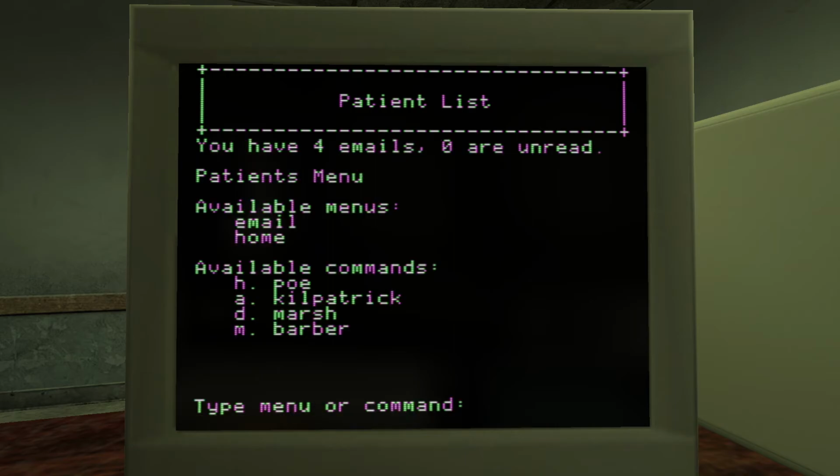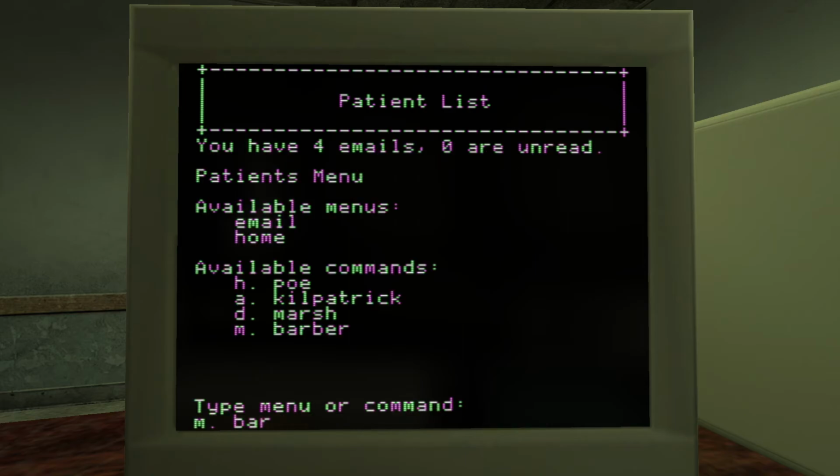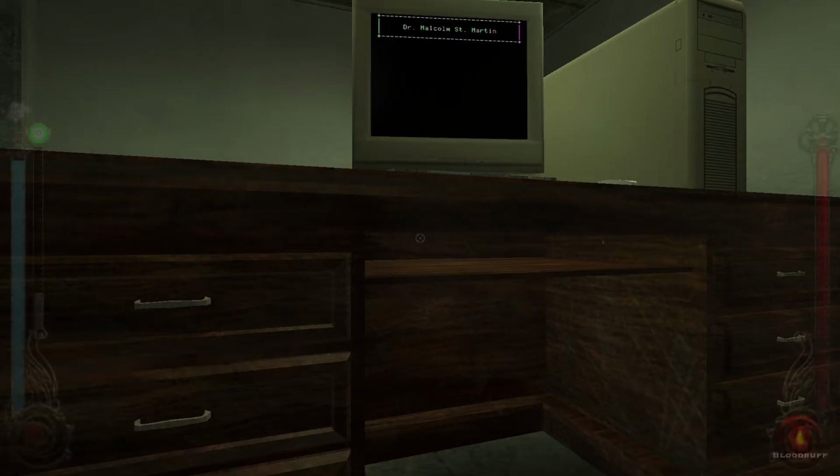What was this person's name? D. Marsh. Frequent bouts of sexlexia. What? Is that like a made-up thing or is that a real thing? M. Barber. Diagnosis, chronic marboperitis, uncurable. I don't know what that means. Ugh.